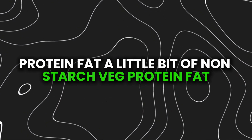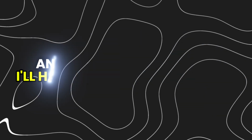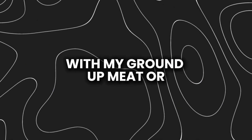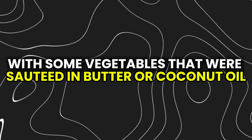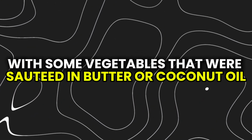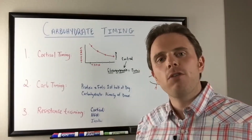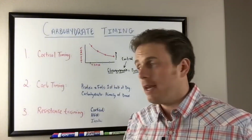Protein, fat, a little bit of non-starch veg, protein, fat, and then at night, maybe I'll have half a sweet potato cut up with some butter and some cinnamon on there with my ground up meat or my wild Alaskan sockeye salmon with some vegetables that were sauteed in butter or coconut oil. So you can see how you can add that in just a little bit, and it's especially great after a workout, after a resistance training workout, and we'll go into why that is.